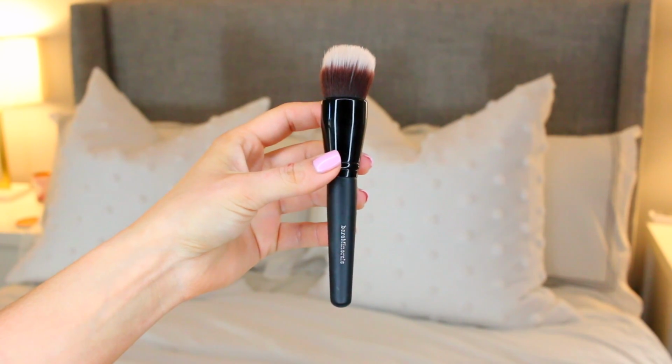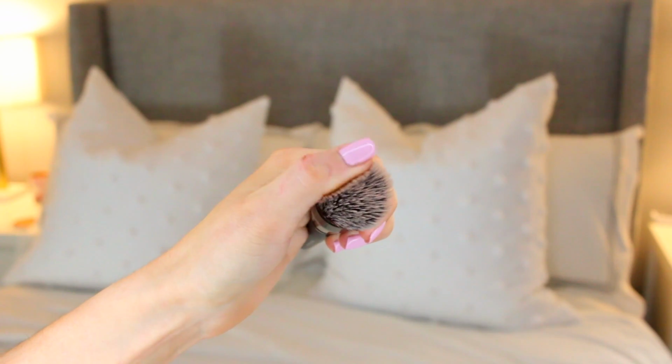So let's get started. I'm starting out with the smoothing face brush from Bare Minerals, and I love a stippling motion, as you guys know, because I feel like I get a lot of coverage that way, like way more coverage with way less product. So I definitely recommend that. I also will link every product I use down below in case you guys are wondering about the mascara or brows, anything like that.